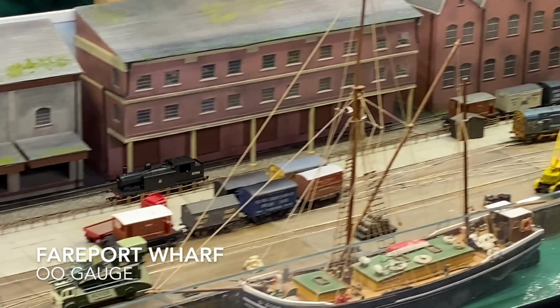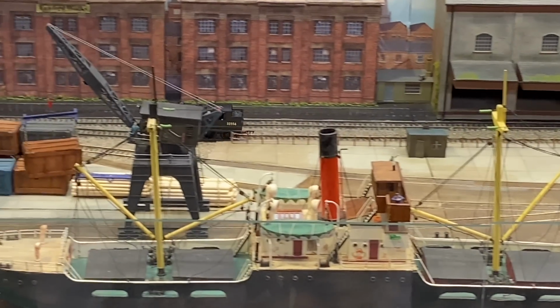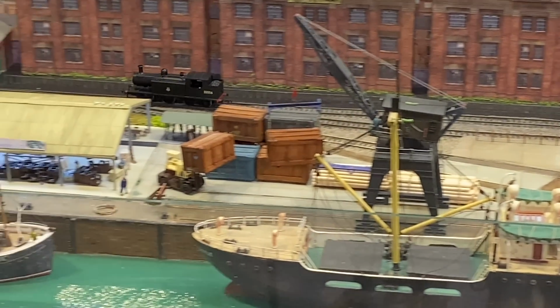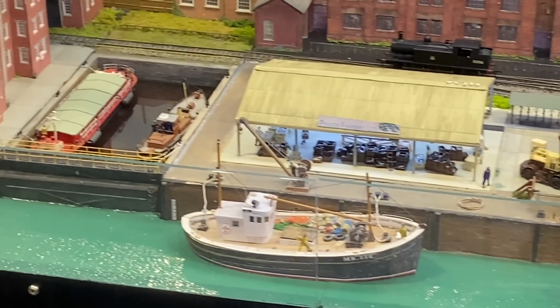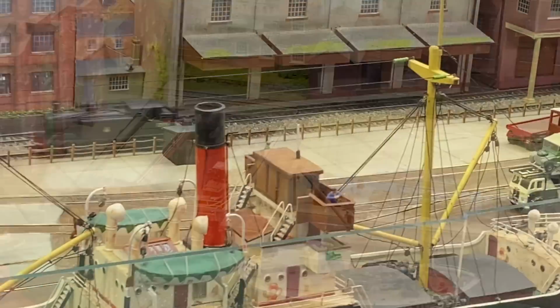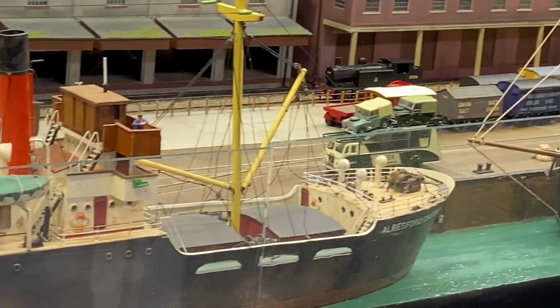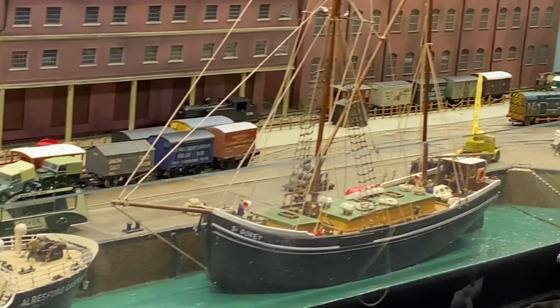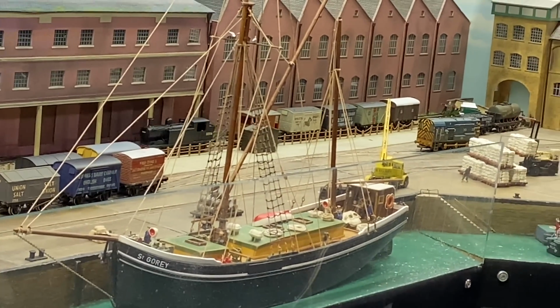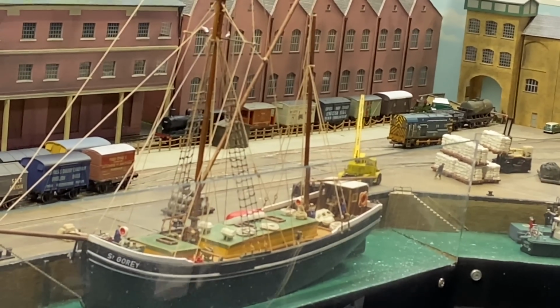This is Fareham District Model Railway Club's Fareport Wharf in O-Gauge. Ever since the railways reached the south coast, they've been instrumental in the export and import of goods. Somewhere along the south coast of England, Fareport Wharf was created. It's now the late 1950s to early 1960s. Steam is still relevant, but one of the new shunters from Southampton Docks is on trial.